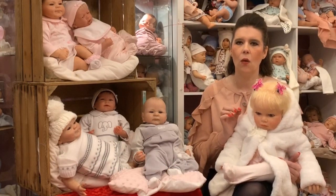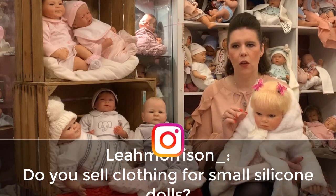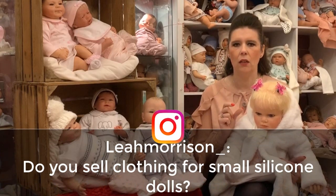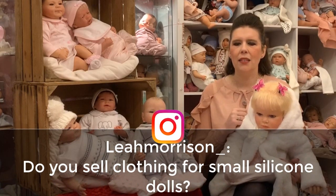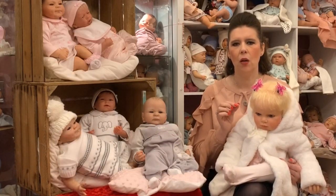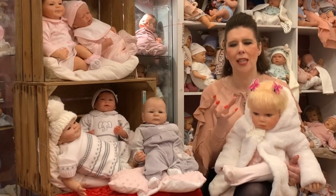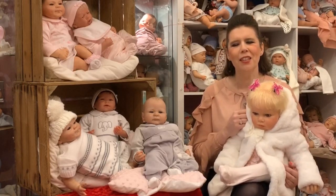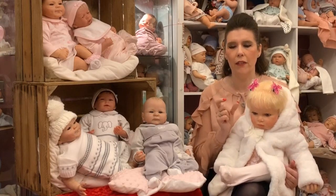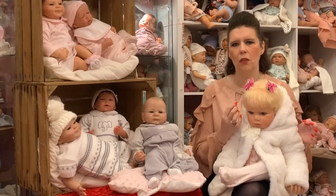You also asked us a question, do we sell clothing for very small silicone dolls? It is very challenging with the very tiny silicones, because a lot of them tend to be molded in one piece, so they haven't got loose arms and legs to actually get the clothing onto them. So if you are wanting to put clothing on the very small silicone dolls, then really you have to make the clothes on them.